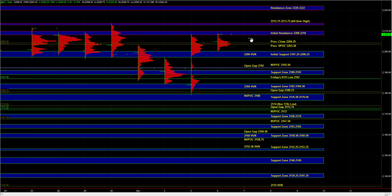So those are the main ideas heading into the open. Let's see how ES responds to 2208 to 2210. Let's see how NASDAQ responds to the 4800 to 4805 area, and we'll take it from there.